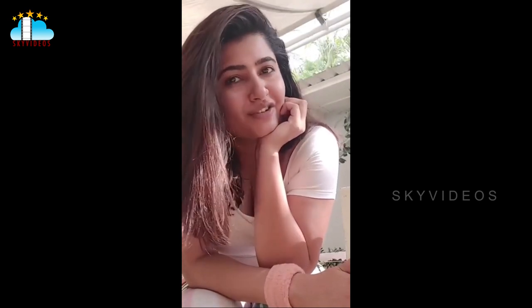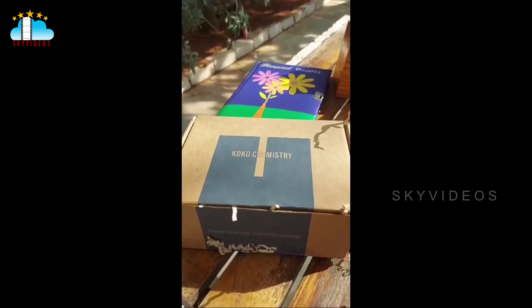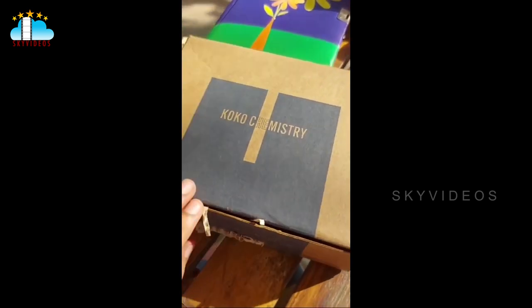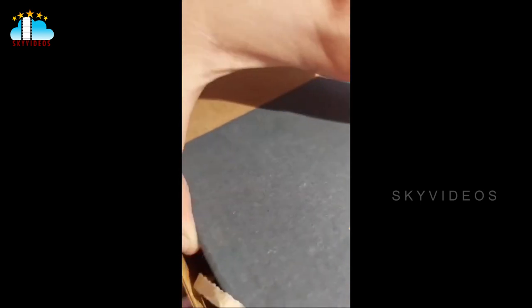Hey everyone, today I'm going to show you some lovely gifts that I received from Cookie Chemistry in this beautiful box. So let's open the box and see what's inside. Cookie Chemistry. What have we got inside? Sorry. Just open it.